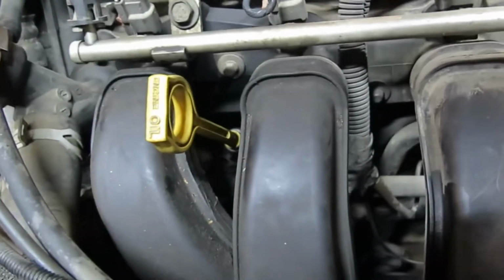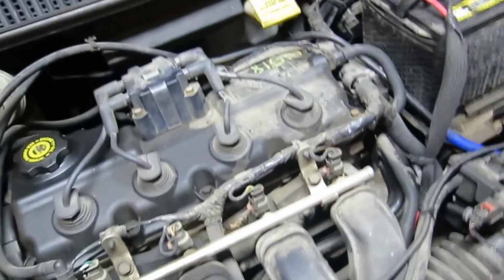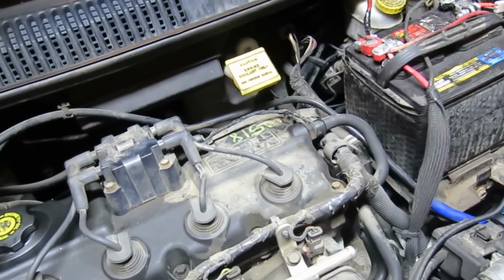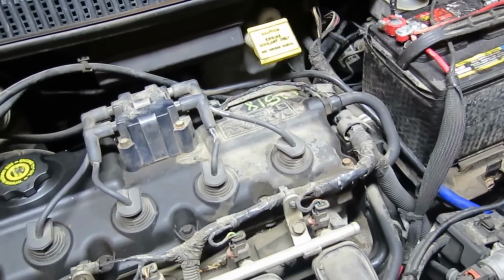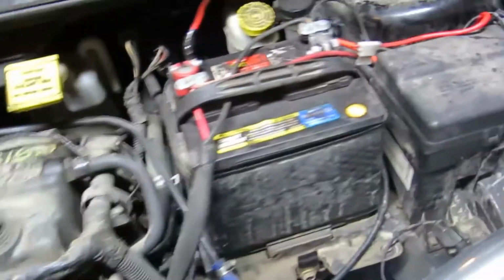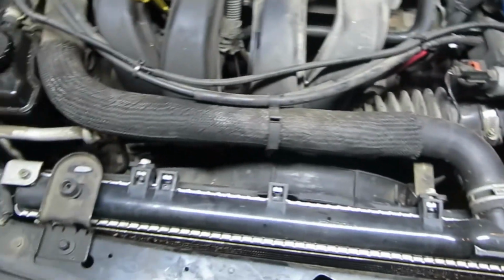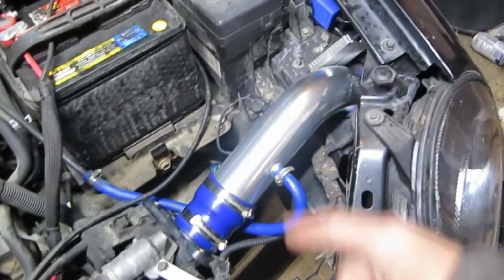Other than that, yeah, this is the new daily, so way better than the Jeep. It's gonna take some cleaning up, so I just thought I'd start with that.